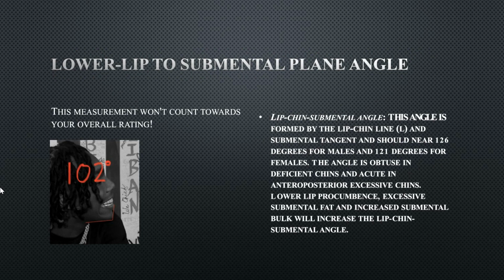So let's start with the lower lip and submental plane angle. Now this right here is pretty much a few angles put into one, so that's why it doesn't count. This is the submental cervical angle mixed in with, I guess you could say, the mental labial angle, because it's the chin and lip relationship relative to the submental angle. If you have a little bit too much fat underneath your jaw area, this angle would be obtuse, and you don't want this angle to be obtuse, and you do not want it to be acute. If it's acute, that means your bottom lip is not protrusive enough relative to your chin. That's the reason why it doesn't count, because it's pretty much multiple measurements put into one. But his is perfectly fine. You want to be within the 90 to 110 range. Anything between 90 to 110 is perfectly fine.